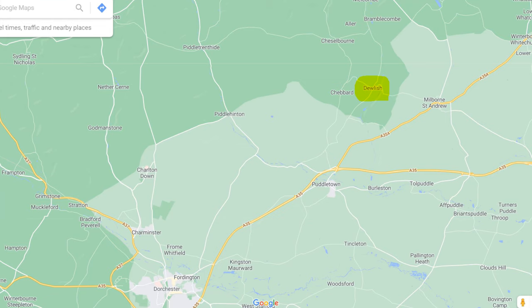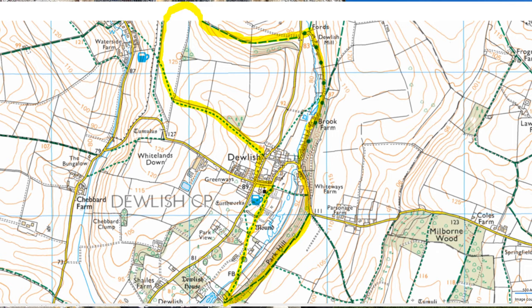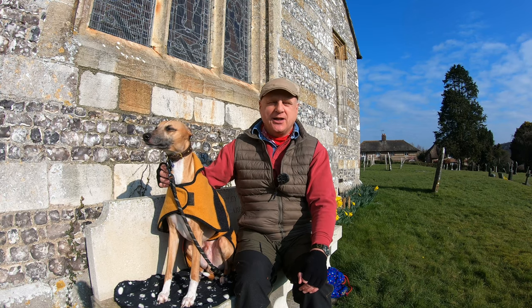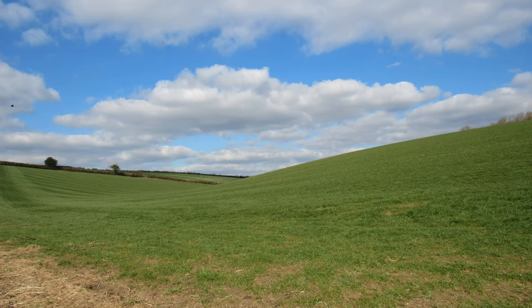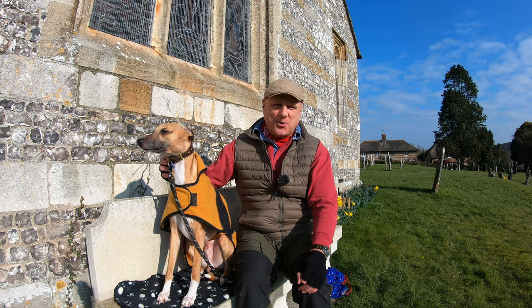Today we're back in Dorset, in a pretty little village of Dewlish, which is about 2 miles to the west of Millbourne St Andrew and 7 miles northeast of Dorchester. Many people consider it to be the centre of Dorset itself. We're going to be doing a roughly 4 mile figure of eight route today, starting and finishing in the village. And we're going to be seeing some quite magnificent downland scenery and some other unusual things along the way.